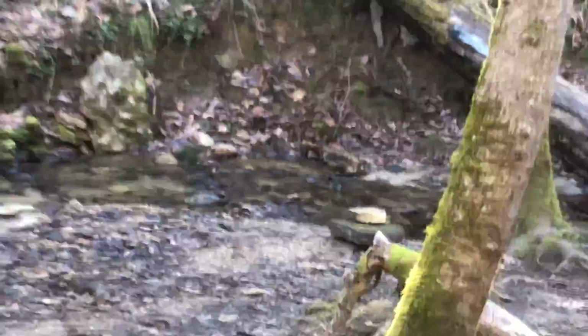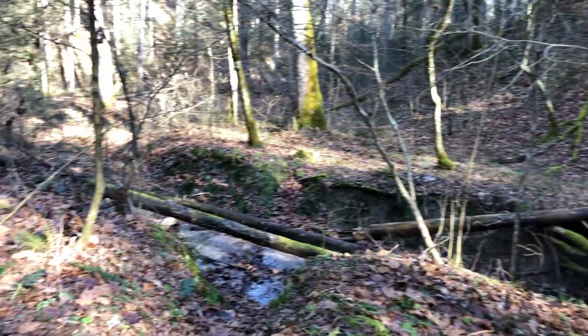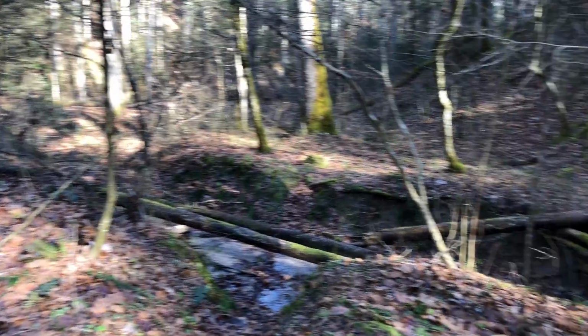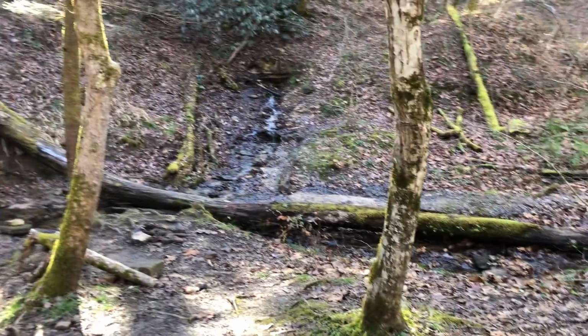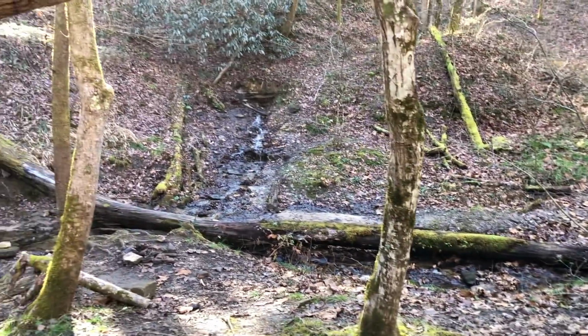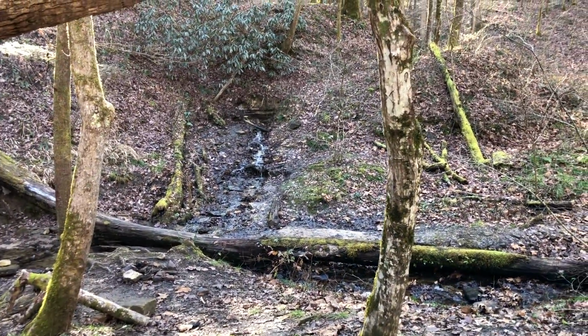So that water source goes down through here, and there's all types of campsites down here at the bottom. This would be an awesome summer getaway. Just in the winter time, I think everything just stays wet. It's really hard to find firewood, so I'm headed up to the ridge.